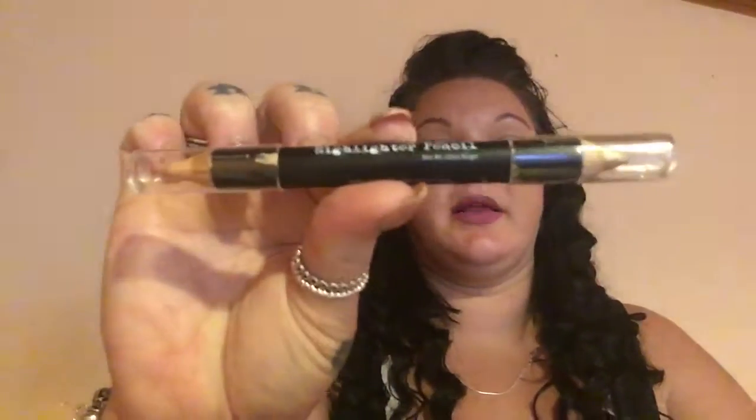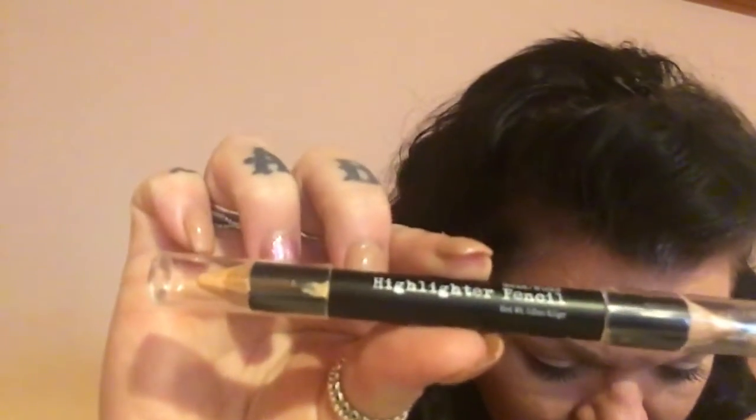Okay, the Brow Gal highlighter pencil. It's a double-ended highlighter pencil. One side looks like a concealer type thing, and the other side is highlight. It's cute. I like it. I'll probably use that.